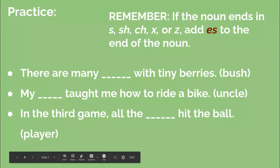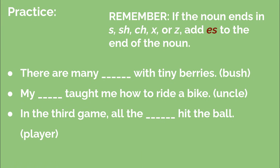Okay, so now that we looked over those two, we're going to practice just a little bit. So the first sentence says, there are many blank with tiny berries. Now the word that we're going to make plural that goes into that blank is bush. Now I know there's multiple bushes, so the word is going to be bushes. There are many bushes with tiny berries.